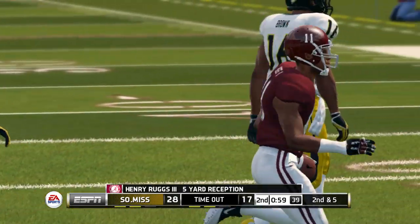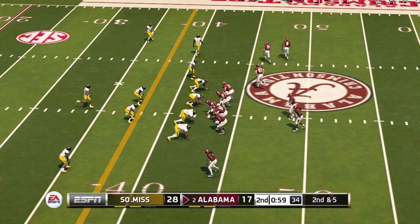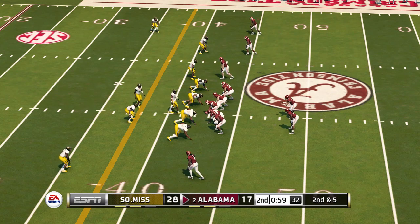Caught, and he's brought down quickly. He ran a good route there and was able to pick up yards underneath the coverage. It's okay to move the ball in small portions because it relaxes the offense and can open things up for the big play.